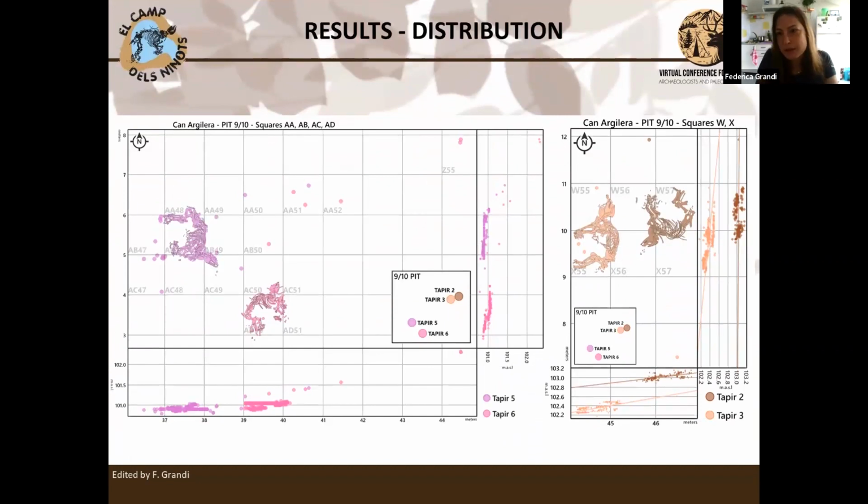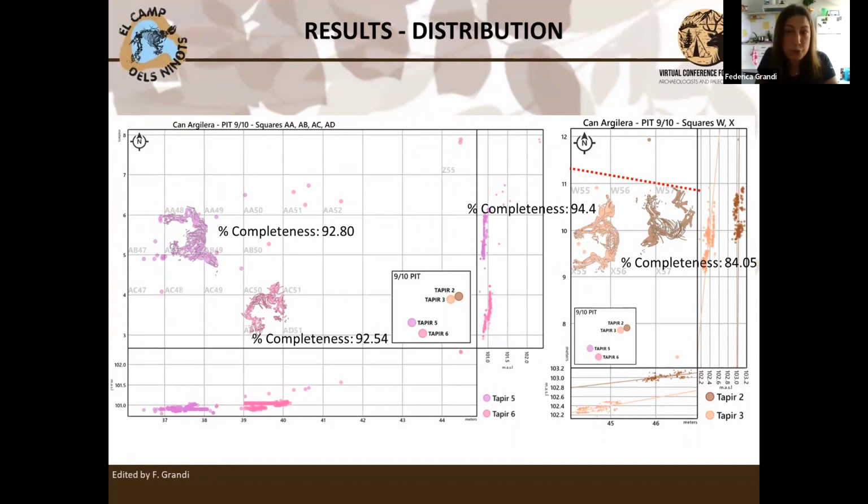The other tapirs found in sector Canargilera are fairly complete as well, except for, again, tapir 2, because a fault was passing right there. So we just lost the feet, but otherwise it would have been complete like the others.